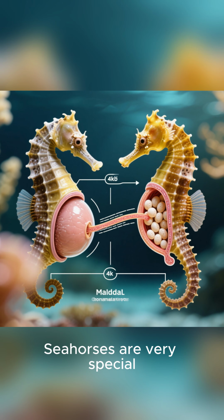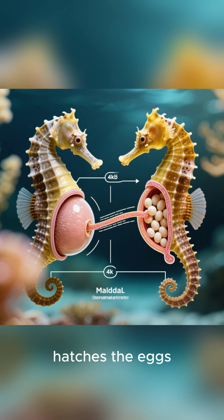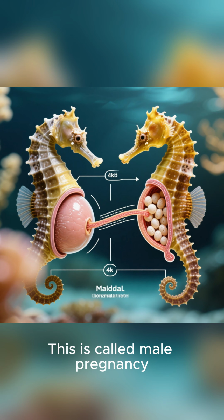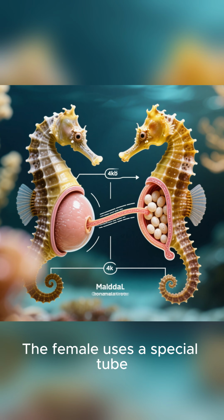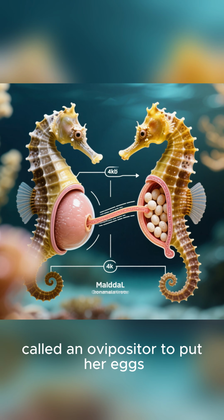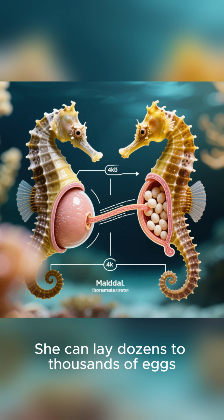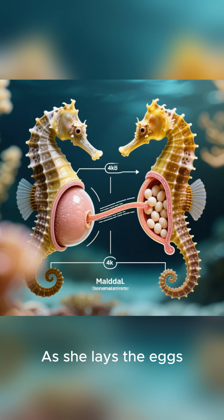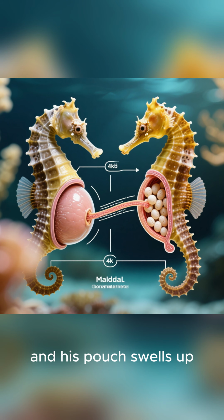Seahorses are very special because the male seahorse carries and hatches the eggs in a pouch on his belly. This is called male pregnancy. Here's how it works. The female uses a special tube called an ovipositor to put her eggs into the male's pouch. She can lay dozens to thousands of eggs. As she lays the eggs, her body gets thinner and his pouch swells up.